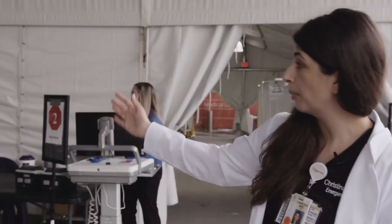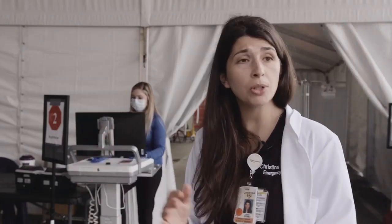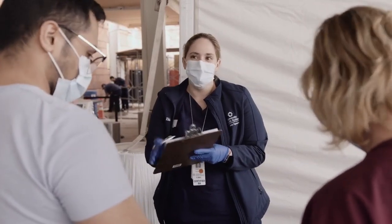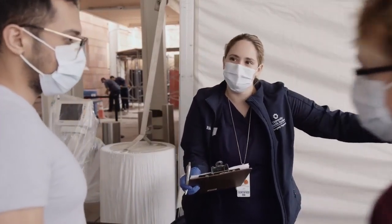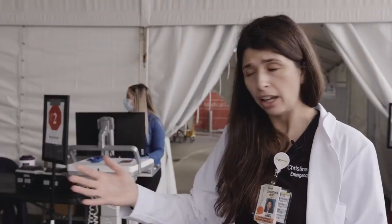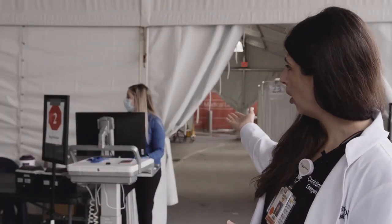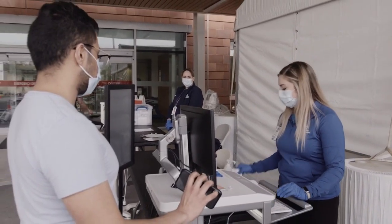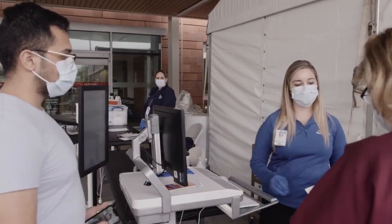The second part is where we're going to have a nurse do some additional screening questions to make sure we can take our high-risk populations and bring them into the emergency department to make sure that we're providing the correct care for them. And then the next step would be to bring our patients to registration, where they would get checked in, and then move them into the tent where we can care for them in our treatment area.